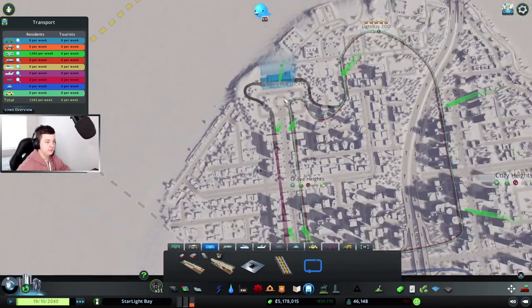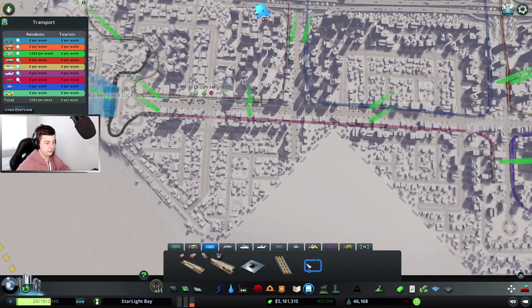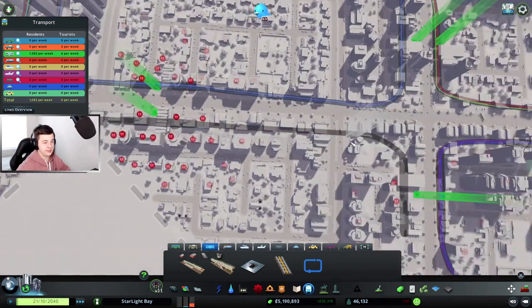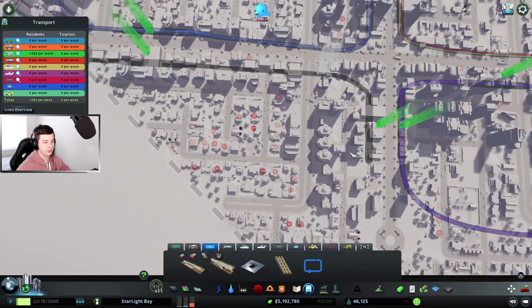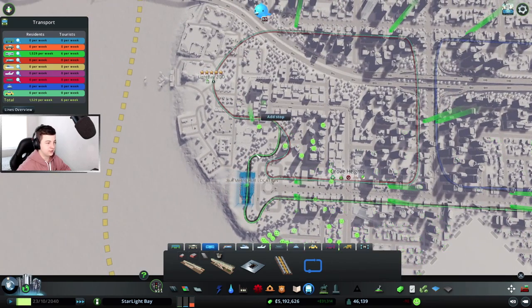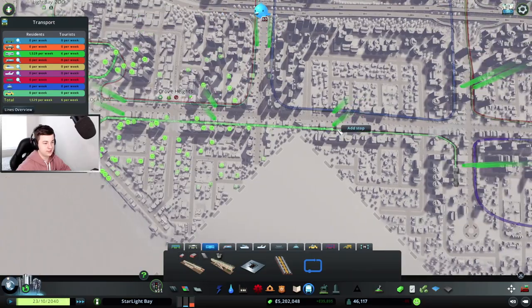Okay. Let's maybe go... I'm just thinking right now. I think I'm going to delete this line here. And we're going to just delete this line like so. So we're going to go from here, bang, that into the bus hub, bus metro hub. And then we'll bring this line back around like so, guys.